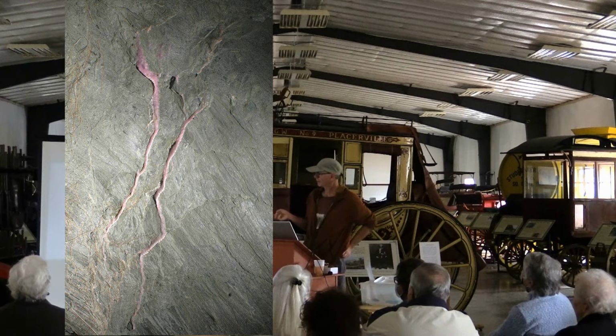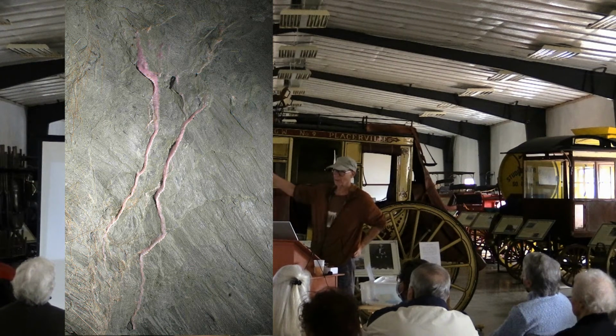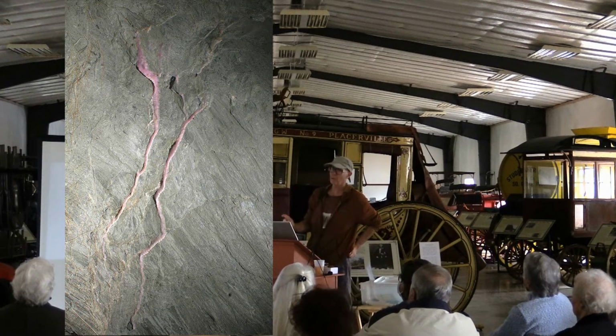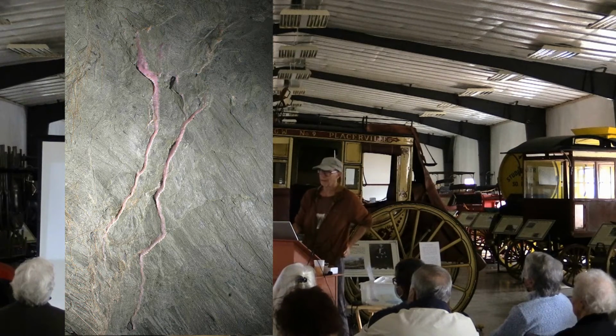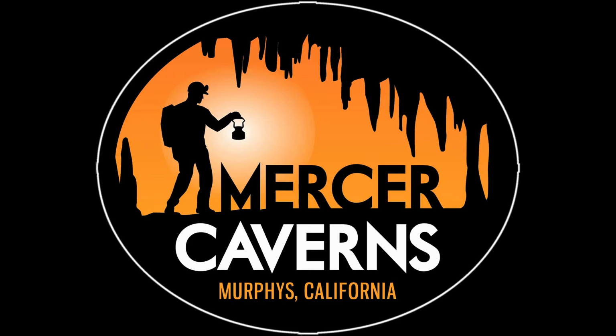And interestingly, it has a few cave formations, and this is actually an incipient drapery. You saw that in the virtual cave, those angel wing type things. But I've never seen one that's purple before, so there's some interesting chemistry in that rock there.